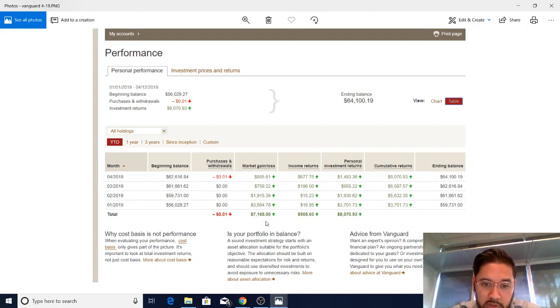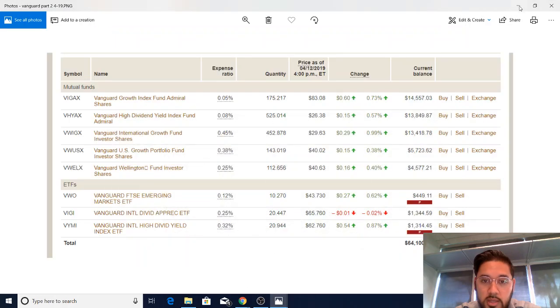So looking right over here: market gain, income, so dividends, capital appreciation, personal return, and then overall cumulative return. So doing pretty good. I'm really happy with that. So going on to the next one.